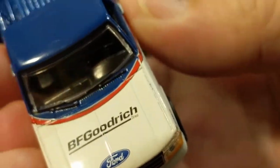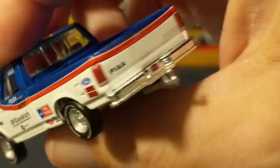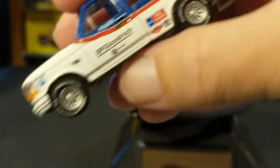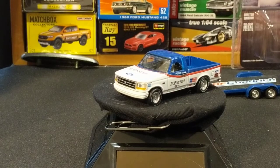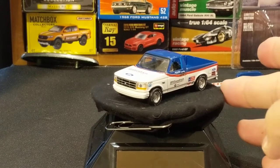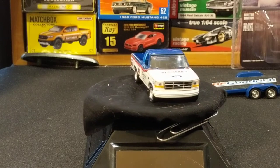Love this BF Goodrich livery, although I am, honestly, these days, a Michelin man. But BF Goodrich were very cool, very popular. I had BF Goodrich Comp TAs on my Chevy S10 SS. They were great tires.